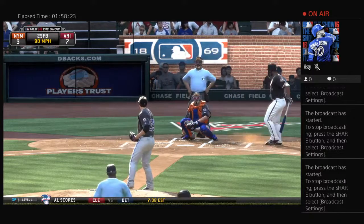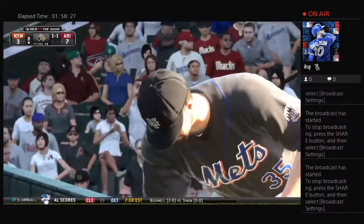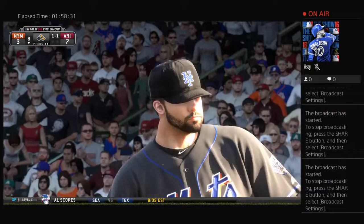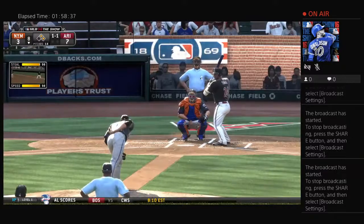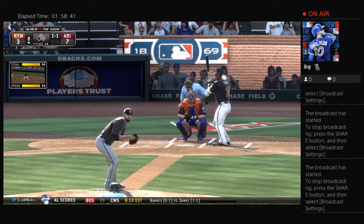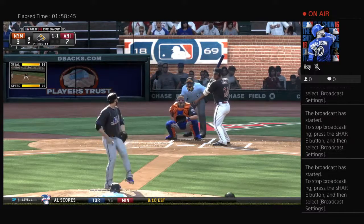Oh, and he'll try to take control of the inside part of the plate with the fastball as he backs him off a bit. Oh, that's what you call getting in tight with the fastball. Stay out of the double play. Close to the bag at second there.